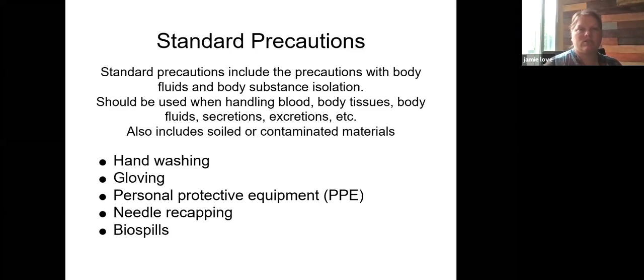So with standard precautions, this is what we pretty much consider with every single patient: hand washing, gloving, and anything that we put on us is considered PPE, personal protective equipment. That includes the gloves, a gown, a mask, and shoe coverings that we wear. We're going to talk about needle recapping to prevent us from getting a needle stick, and what to do if we have a spill.